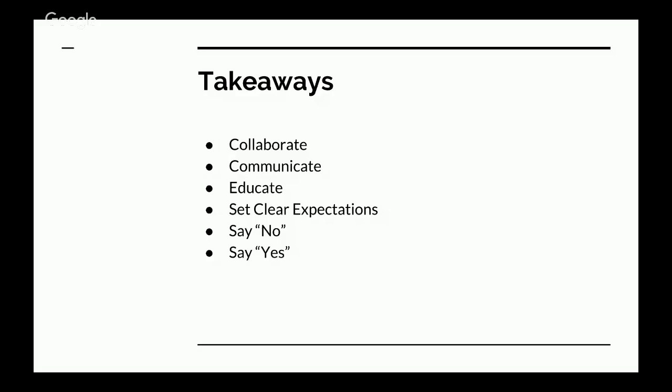It's not a straightforward thing. It can get complicated, but that's why you communicate, you collaborate, and you set clear expectations with one another, so that when you say yes, you know what you're saying yes to and what the ramifications of that are.